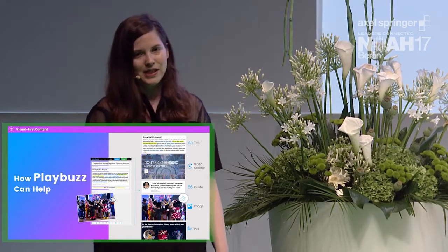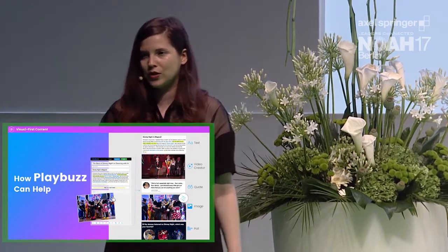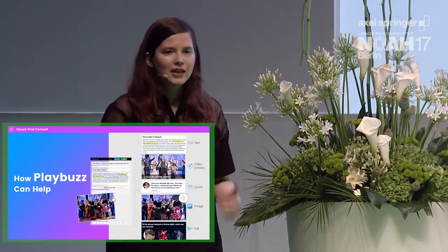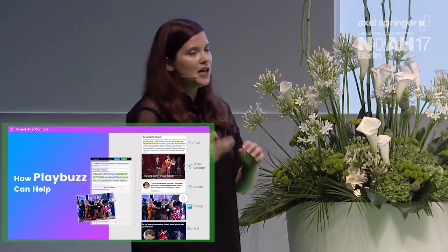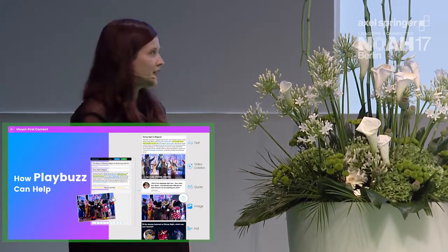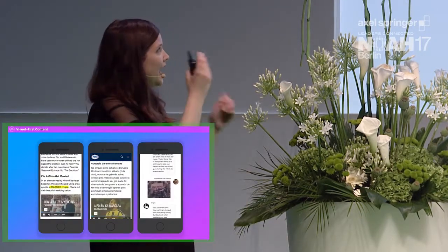And that's where Playbuzz comes in. We have a storytelling platform that publishers, brands, anyone who wants to create content can use in order to make their content more engaging, more interactive, and break the text paragraphs with elements that are exciting, like videos, like questions that the user can answer, and a lot of other elements that keep the user engaged and interacting with the content.